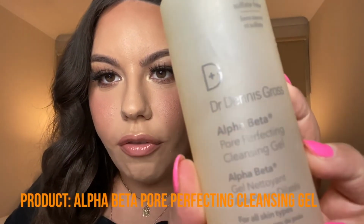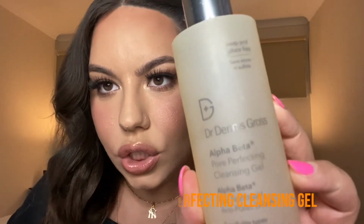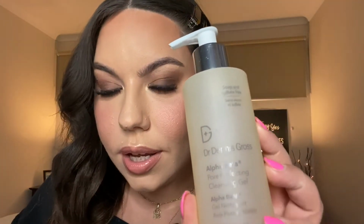Okay, next product in the exfoliation range is the Dr. Dennis Alpha Beta Pore Perfecting Cleansing Gel. Now, this is his newest cleanser. It works for dry skin or oily. Basically, it's going to help exfoliate the skin while you cleanse, but in a very gentle and mild way. So you get that daily exfoliation, but it's not too much.